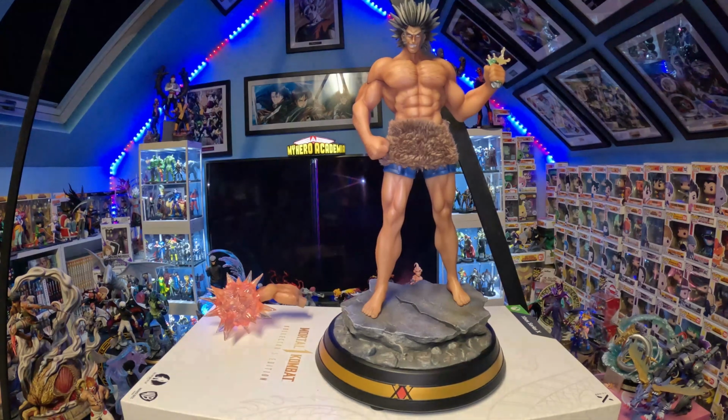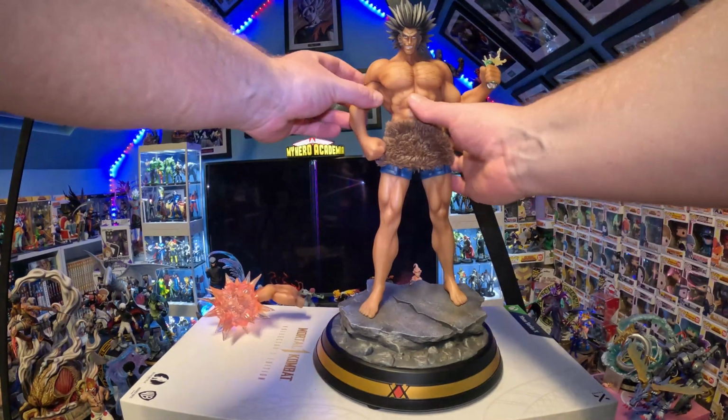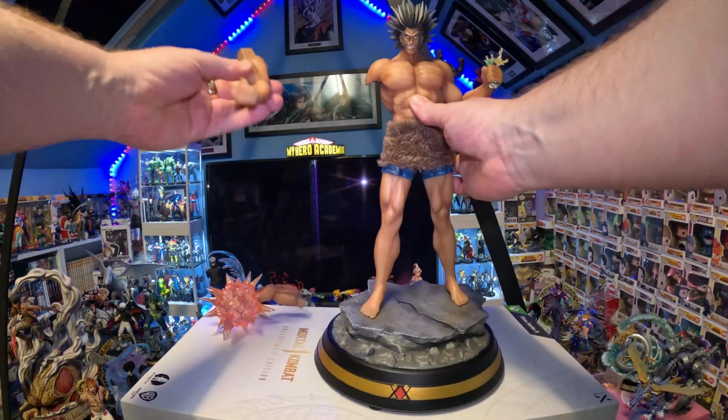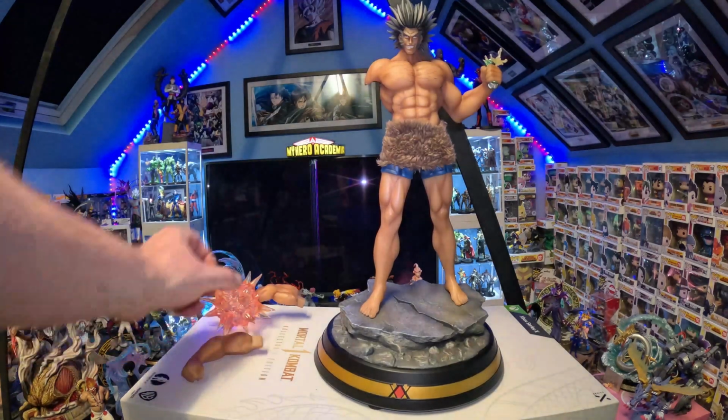I'm happy to finally have one of the famous Phantom Troupe added to my collection. He's not my favourite Phantom Troupe member, but I do like Uvogin. He's a bit more of a savage compared to the other ones. He's a bit more brutal. He just loves violence, loves killing people.